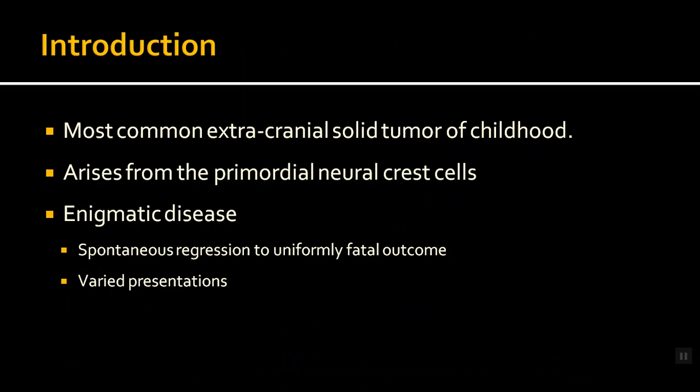Also, the presentations are very interesting, in the sense that sometimes the child will present with choreoathetoid movements. What is that called? It is opsoclonus myoclonus. It is a paraneoplastic syndrome of neuroblastoma, which causes these choreoathetoid movements. Then sometimes the child presents with diarrhea. Why? Yeah, because of VIP secretion. So they present with diarrhea.